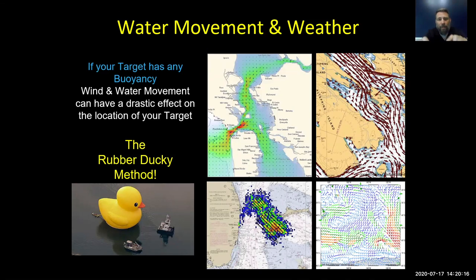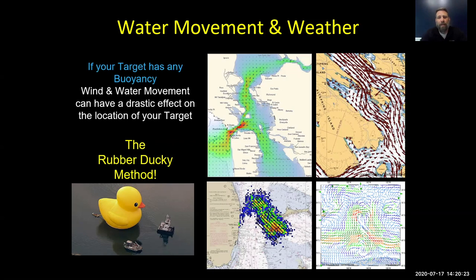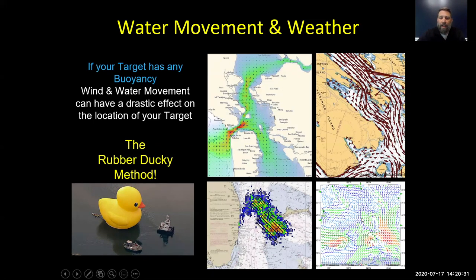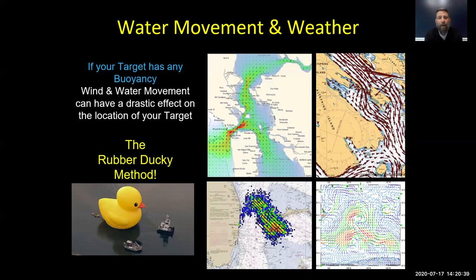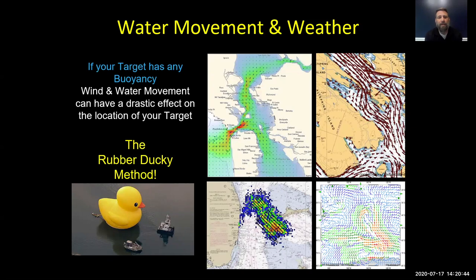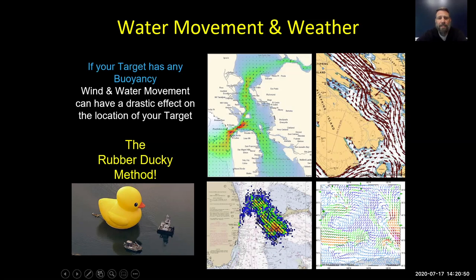When that water movement slows enough for the descent of the object, it will hit the ground and come to a rest. We can also see down here in the lower right-hand corner, there's a GIF that is moving, showing wind currents. You also need to find out what wind happened in your area between the time you lost the target and the time you found the target. There are wind charts available for most areas, and usually you can pick them up from your local weather station.